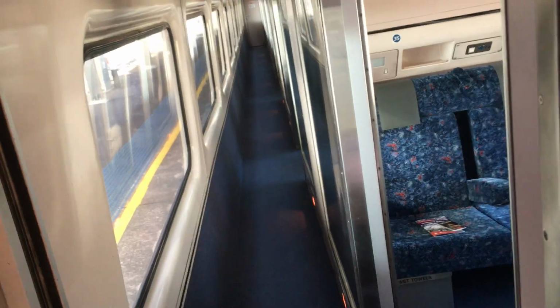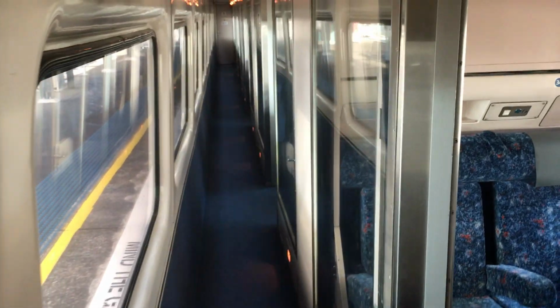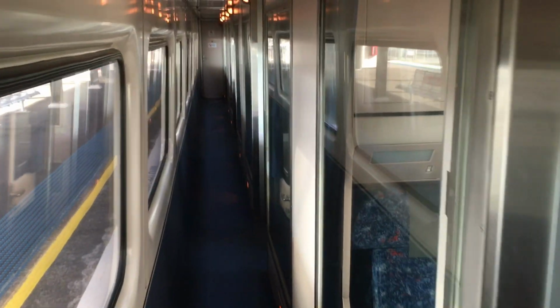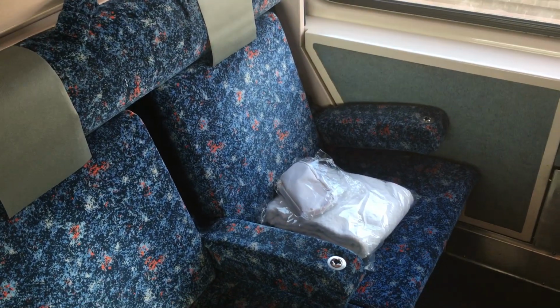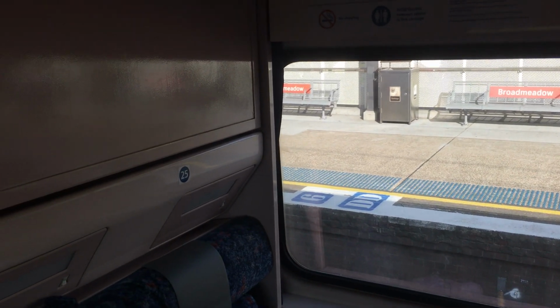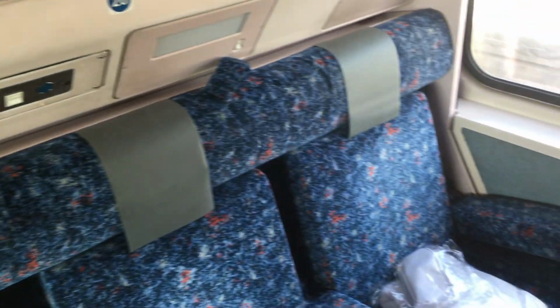Car A for us today. It's very British in that you open your own door and then shut it behind you. Berth 25. Just as I've walked into my cabin, I've seen a good sign. For those of you that don't know, the sleeping cabins on the XPT are twinettes. So if you're travelling by yourself, there's a chance that you might share this space with another person.